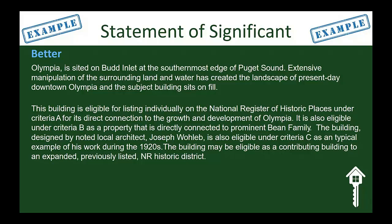The building is designed by a noted architect, Joseph Wallab. Great. The building may be eligible as a contributing property in an unexplained previously listed National Register district. That last sentence is a red flag. We don't want to see anything that's maybe eligible. Your job as the consultant is to tell us whether things are eligible or not, in your opinion.